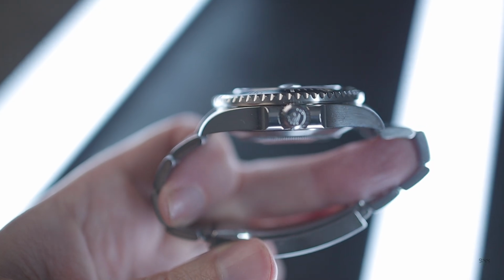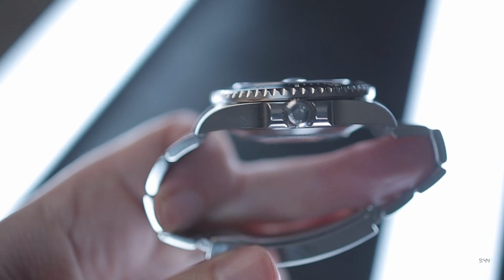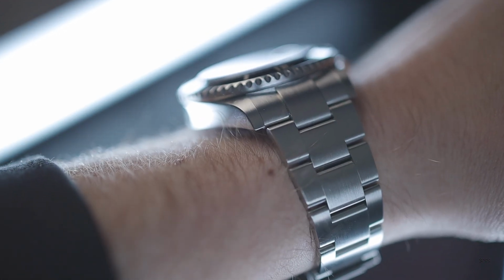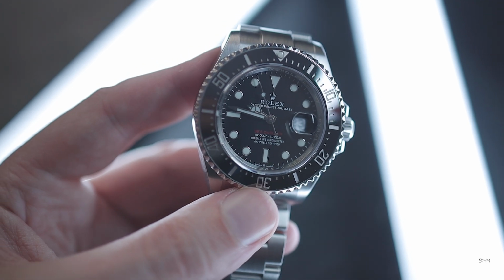The mid-case section is only 6mm thick, with another 4.5mm getting lost in the classic bubble caseback, meaning when it's strapped down to the wrist, it sits low, with only the mid-case and bezel visible. In short, it basically amounts to a Submariner on steroids, still retaining all the classic Rolex DNA.